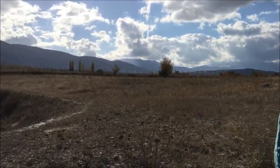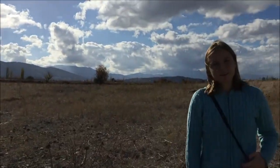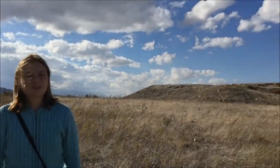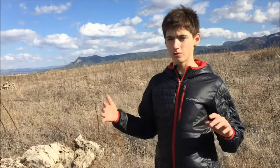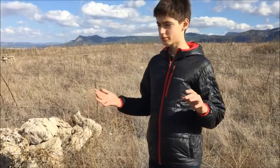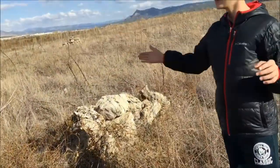Down there is the amphitheater. And up there is the Acropolis, or the higher part of the city. So in 2001, a team of archaeologists excavated some parts of this place, but they buried it back up so no one would steal anything because there's probably some precious prizes here. Even though today most of the city is under our feet, we still have some pieces that we can see, some parts of it.